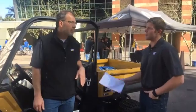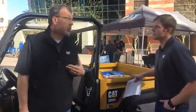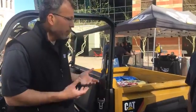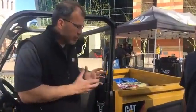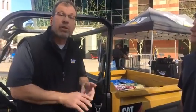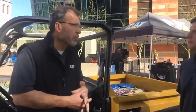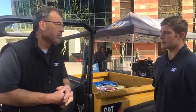Dave, why is Caterpillar getting into the utility vehicle market? Simple answer is our customers wanted us to be in the utility vehicle market. They wanted a workhorse, so we designed this from the ground up with all of our customer input. The frame, the suspension, how stable it is, as well as some of the operator environments. They asked for something that's quiet, simple, and intuitive. And I'll show you some of those features in a few minutes. And also affordable. Affordability is very important.